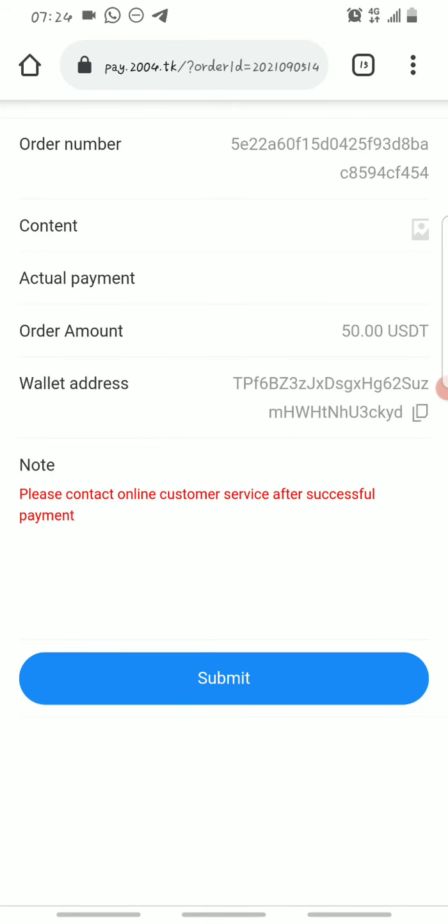So once it brings you to this page, as you can see, this is it. What you do is you copy this wallet address. Okay, you copy the wallet address and you send this amount of USDT to the wallet address.